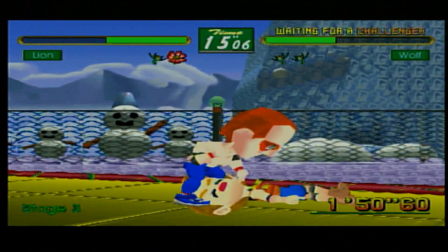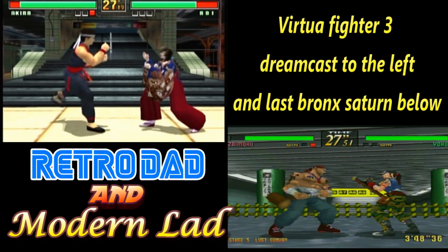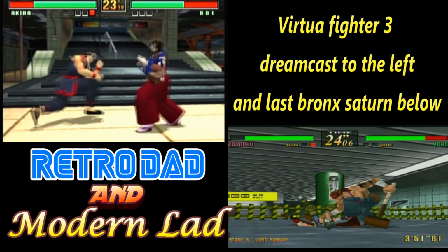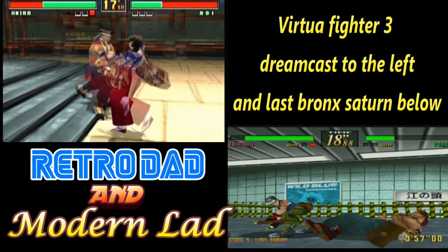Many people had doubted Virtua Fighter 3 could work on the Saturn, and while there's no doubt it would have been a downgraded version of the Model 3 arcade, games like Last Bronx had showed the Saturn could do highly detailed stages. Here are two similarly designed stages, one from Virtua Fighter 3 Dreamcast and the other from Last Bronx Sega Saturn.